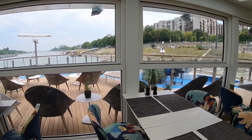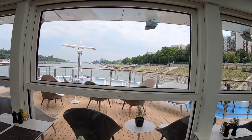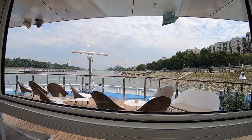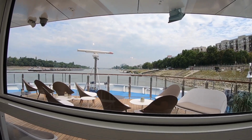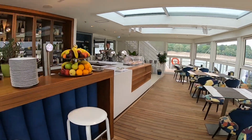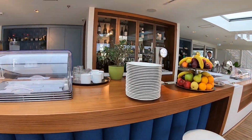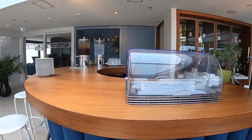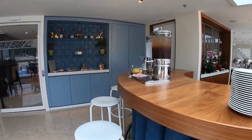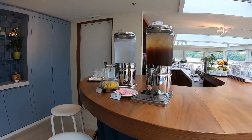And these windows come down, so you can get some air. I will take you out to that area in a minute, because that's also a nice place. But it's like a buffet style, and you can grab afternoon tea here as well, and have drinks here.